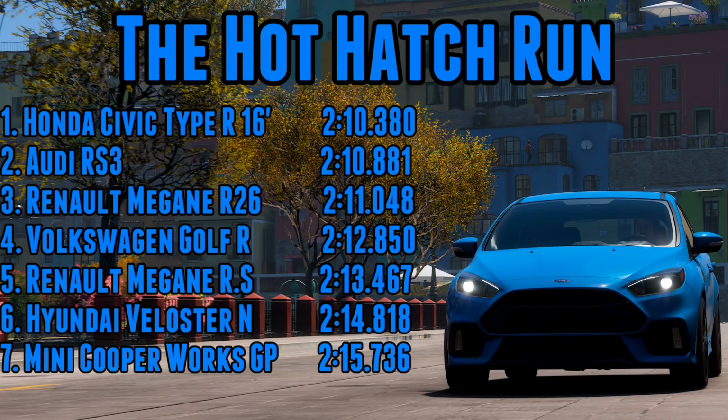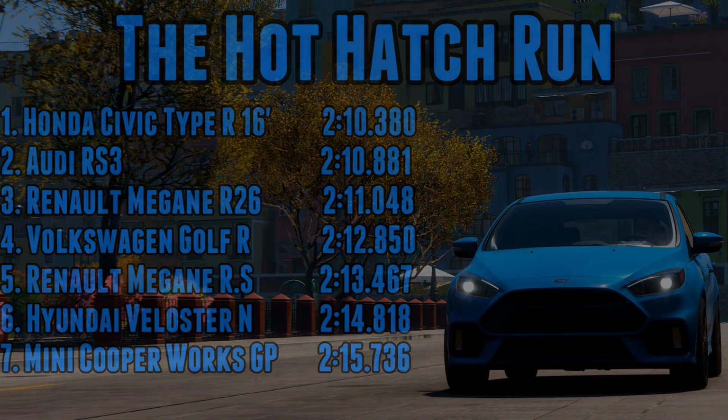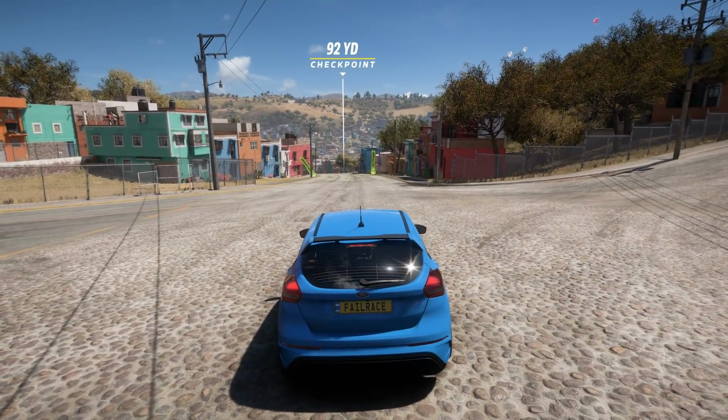As I said, I was worried about the all-wheel drive cars being too strong, but the Civic does show its strength there. Fantastic blast up the hill as well for the Honda, despite me expecting to have trouble getting the power down going up that hill. It absolutely flew. We're now getting on to some serious machinery here.